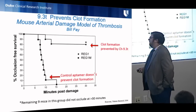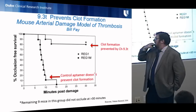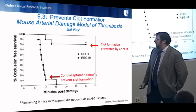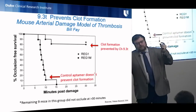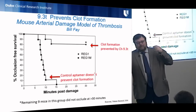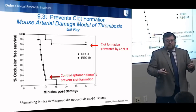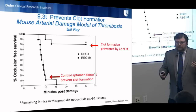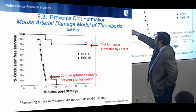We went on to ask, would this work as an antithrombotic? This was work we did with Bill Fay a number of years ago now. Bill is at Michigan, where he had set up a standard model of thrombosis where they expose the carotid artery of a mouse, damage it with a chemical insult, and monitor blood flow with a flow probe downstream. They would put different things on board in the mouse and ask, would it keep the vessel patent, basically? And what you can see here is 0.5 mg per kg of this.